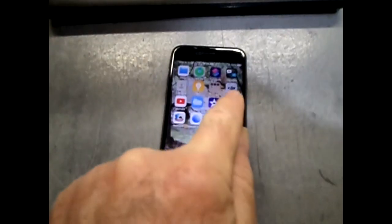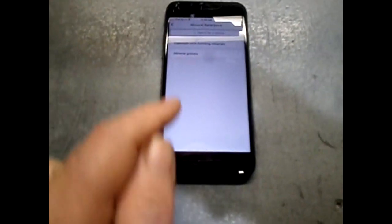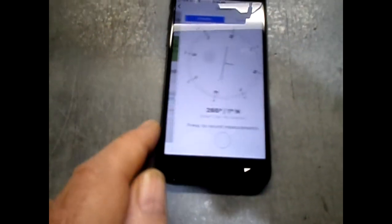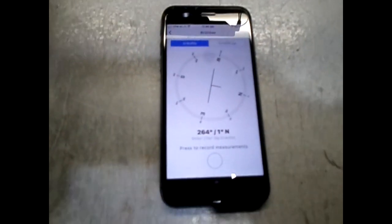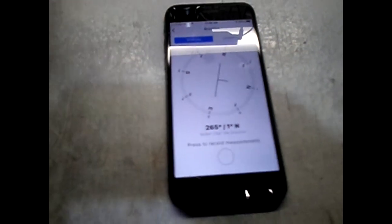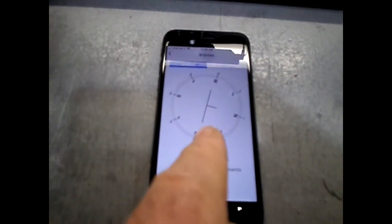So anyway, let me go back in there. The other one that I'm always looking at is the Brunton. Now this is dealing with formations, your bedrock formation. There are different structures. So in this case, this deals with strike and dip. You've probably heard that in certain videos. And strike and dip looks like this.